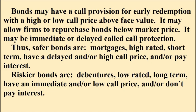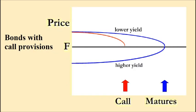So we can kind of summarize all of this. Safer bonds tend to be mortgages, highly rated, short-term, have a delayed or high call price, and pay interest. Riskier bonds to an investor are debentures, are low-rated, tend to be long-term, have an immediate or low call price, and don't pay interest. But wait, there's more. If one looks at the internal rate of return of a bond, well, that would be to the maturity date. But if there's a call provision, you might want to calculate that to that date instead.